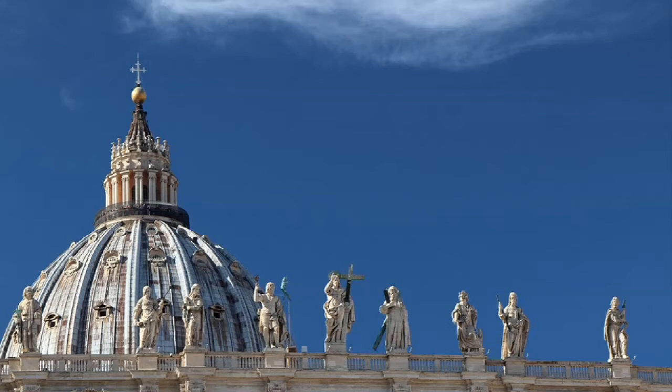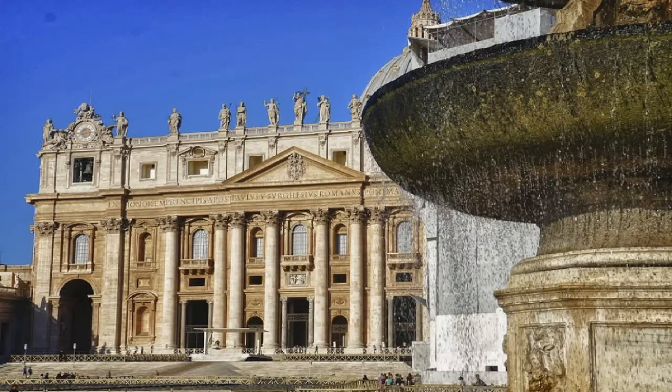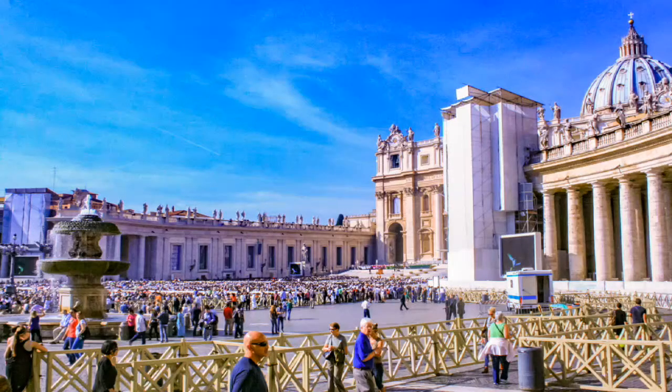Even if you aren't an overly religious person, you won't be able to help but be moved by the breathtaking beauty of the square and its historical significance. I would definitely recommend spending at least a full day or two touring the Vatican itself. In addition to using the information in this video, I would also suggest hiring a tour guide if you're able to.